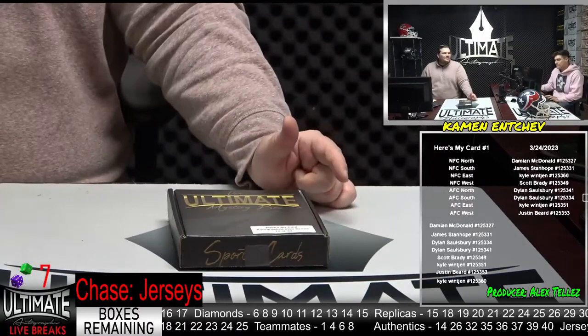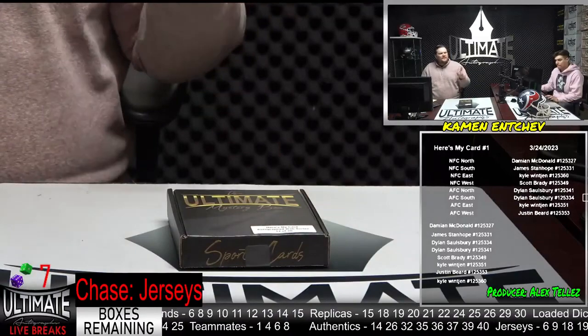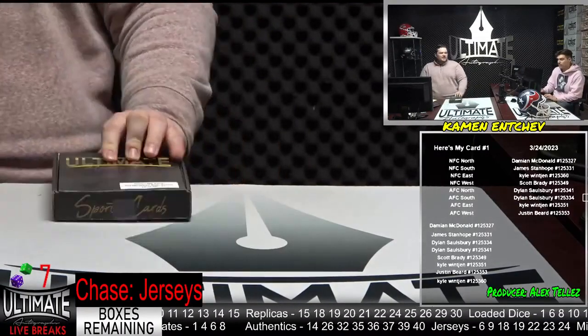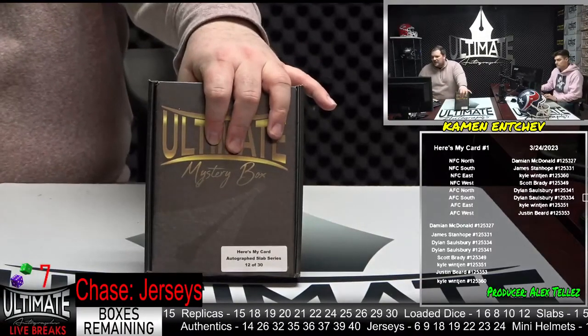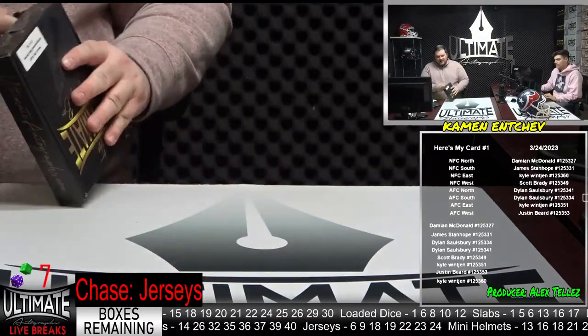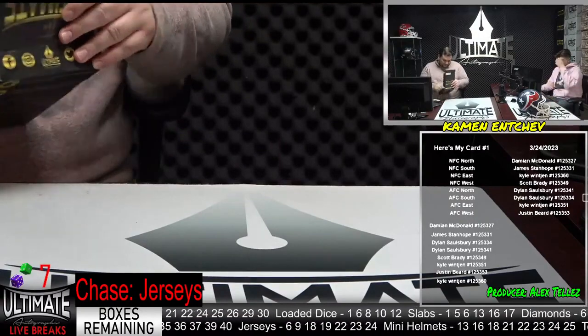Manning, Terrell Davis, and we have Herbert. Also, when you get up there, I'm noticing that we did forget to take slab headliner off the board. Tua did get pulled. Oh, okay. But still, 12 out of 30 coming up, and here's my card. Good luck, folks. Let's see some fire. Finally got that diamond double coming up, too. Let's go. Oh, here we go.